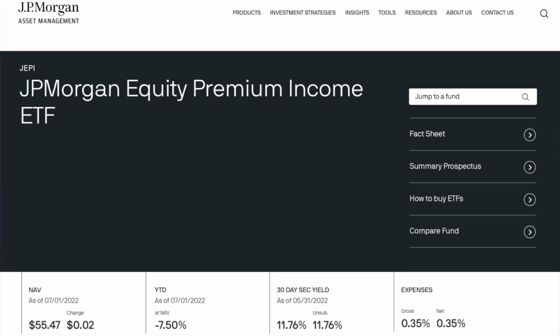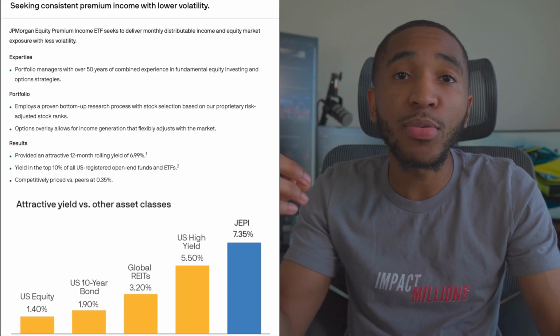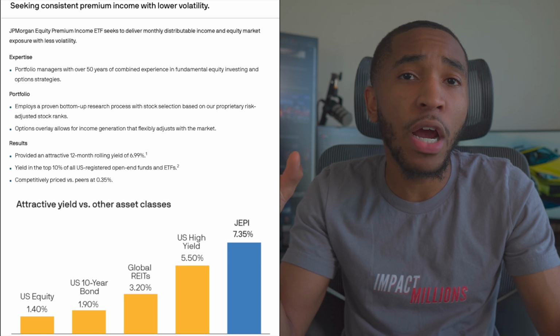But let's talk about JEPI real quick. So JEPI stands for JP Morgan Equity Premium Income. It's sitting at about $55.33 a share right now. And overall, this will offer me a smaller dividend yield of around 8%.